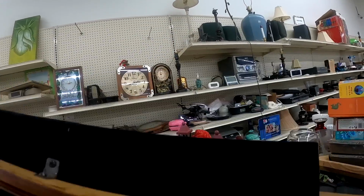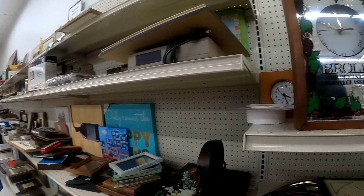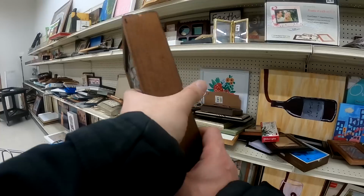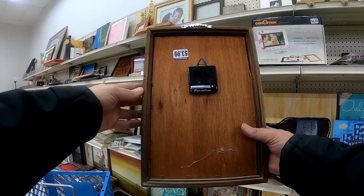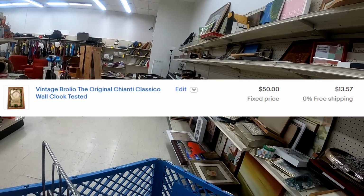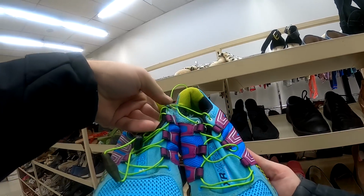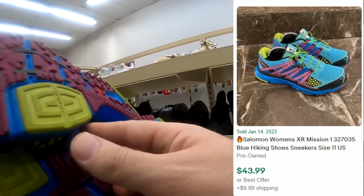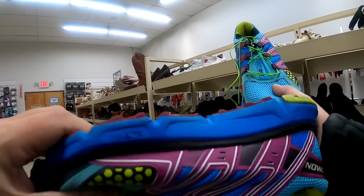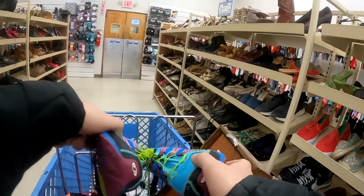I thought this casino little display box was really neat. I do buy this Brolio clock. So there's a sold one, and it actually was a best offer. Somebody paid $50 plus like $19 shipped for it or something along those lines. And there's like 3 of them listed for like $100 a piece right now. If I got the $50, I'd be fine at $3.99. And then these XR missions are an absolute pickup at $5. So definitely happy about that.